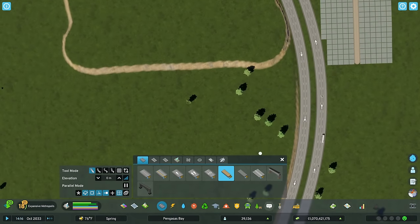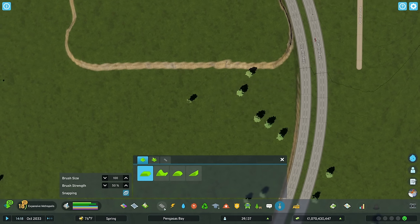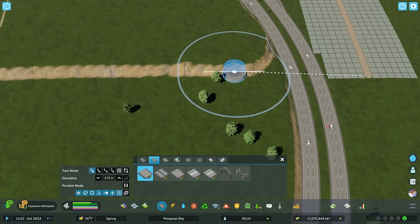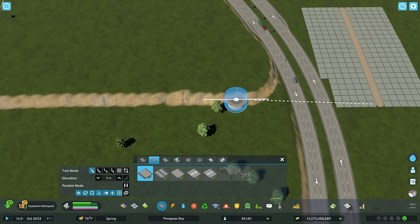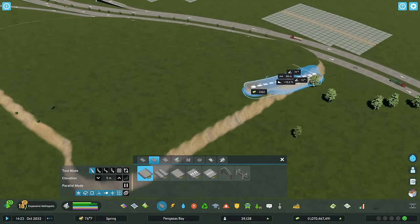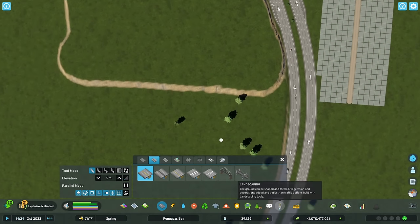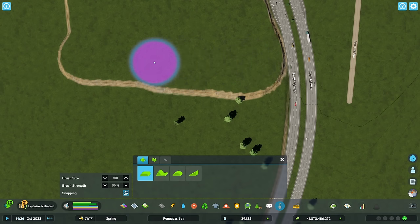Let's come in here and terraform our land just a little bit. All right. Now we're going to grab a medium road. We're going to set that elevation to just a little bit. Is it 5? Is that the minimum you have to be in order to get it? Yeah, like the little retaining wall there. Let's see what happens if we run that along there. Well, it's going to do a cutaway wall, and I'm looking for the exact opposite effect, which is I want it to be a retaining wall. So let's push this road out just a little bit. This elevation out just a little bit.